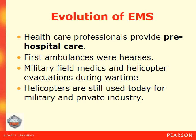Healthcare professionals provide pre-hospital care in many jurisdictions. The first ambulances were actually hearses. In the military, field medics and helicopters were used to evacuate wounded soldiers during times of war. And actually, it was in the Korean War, if you remember the old MASH 4077 show. This is a good example of how helicopters were used in battlefield to get wounded soldiers out, to get them to miniature trauma centers or definitive care to help reduce morbidity and fatality.